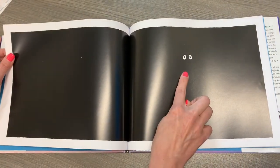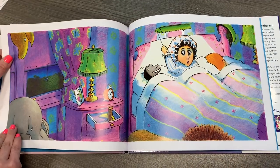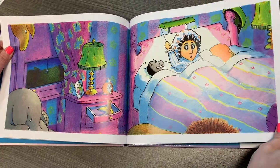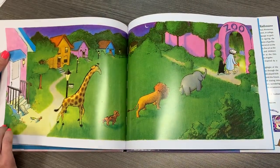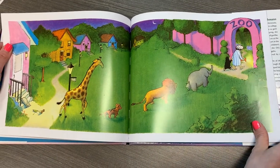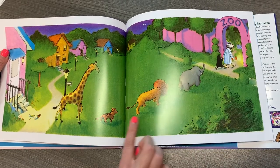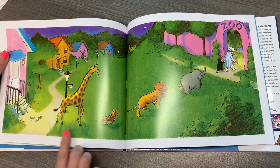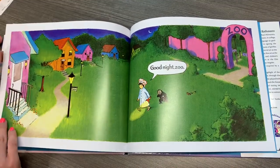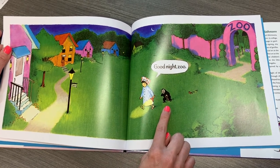Uh-oh. Oh, no. She's bringing them all back to the zoo. There goes the elephant and the lion, the hyena, the giraffe, the little mouse, and the armadillo. Good night, Zoo. Look at that sneaky gorilla.